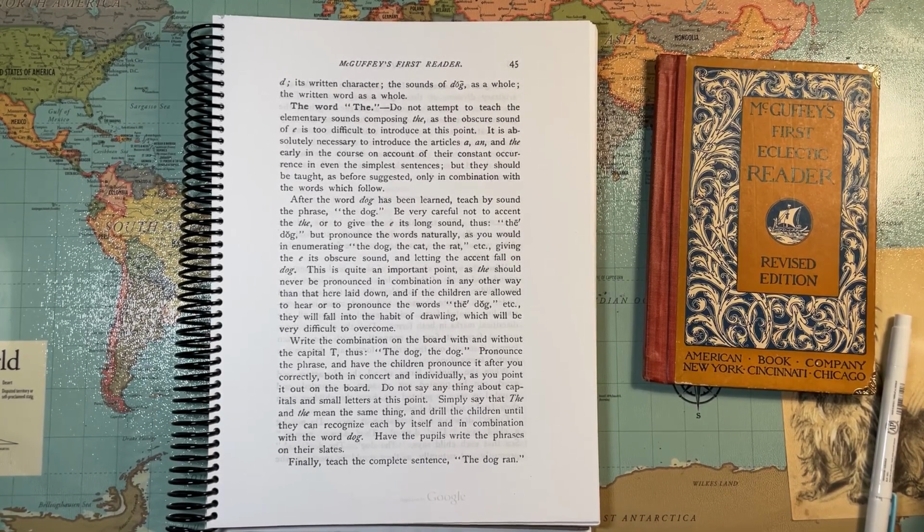The word the. Do not attempt to teach the elementary sounds composing the, as the obscure sound of E is too difficult to introduce at this point. It is absolutely necessary to introduce the articles a, an, and the early in the course on account of their constant occurrence in even the simplest sentences. They should be taught, as before suggested, only in combination with the words which follow. After the word dog has been learned, teach by sound the phrase the dog.